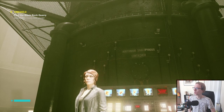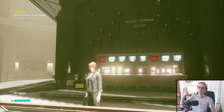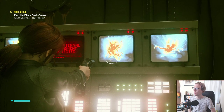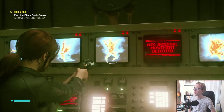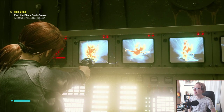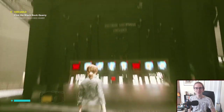Northmore Sarcophagus Container? Wait, wasn't Northmore the previous director? Why is he chained inside this sarcophagus and it's called the power plant for the entire building?